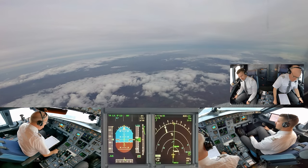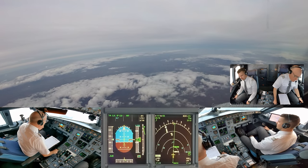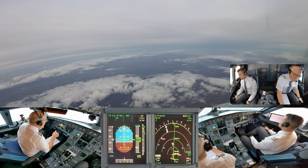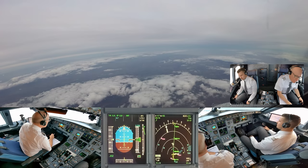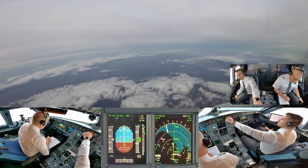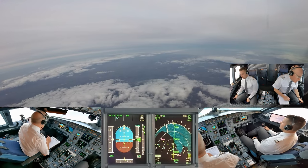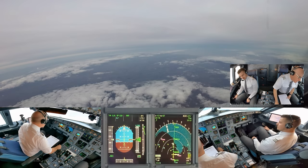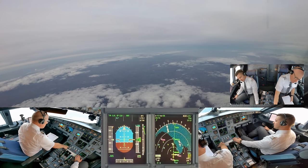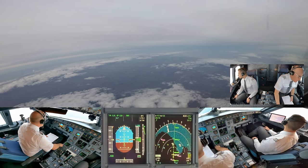Chanson 303, just confirm heading 265 degrees. Negative, Chanson 303, heading 265 degrees. 7 Papa Yankee, thank you, climb flight level 330, correction, climb flight level 290. Climbing flight level 290, Eurowings 7 Papa Yankee. Atlanta 763, contact London 132.605. 132.605, Atlanta 763.